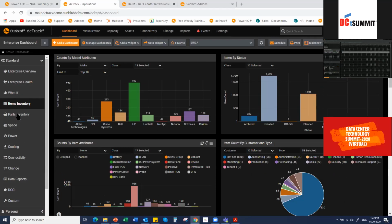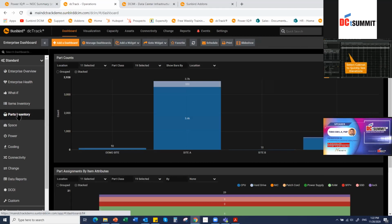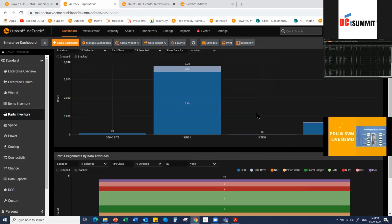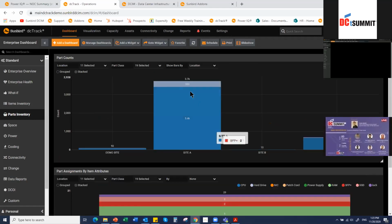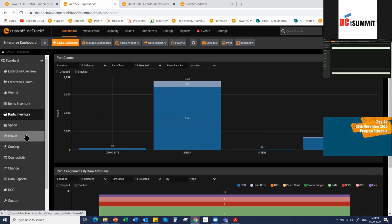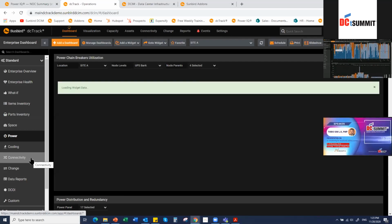And we also have past inventory. This was requested by one of our customers because they have a lot of upgrades and a lot of inventory for replacement parts, so they need a parts inventory report managed by the DCIM. There are also space, power, cooling, and connectivity reports, all these different types of reports.